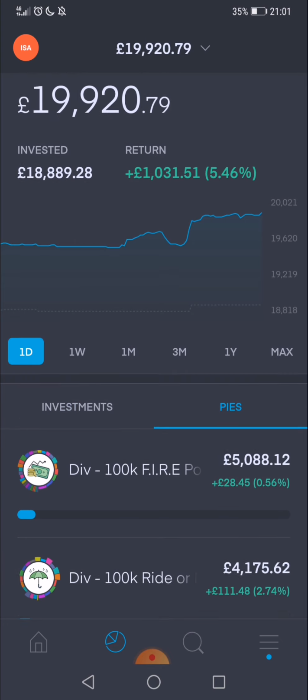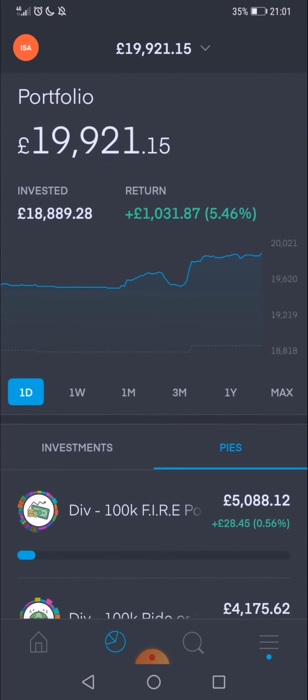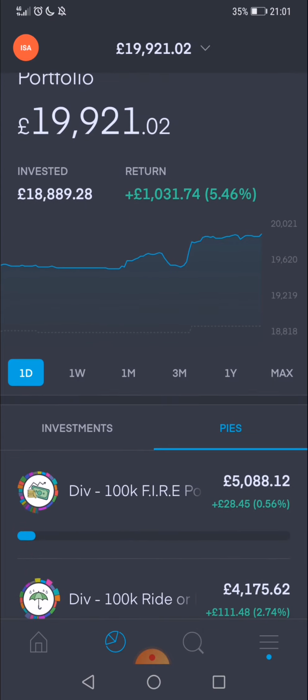As of today, I'm up £1,000 essentially, which is 5.49%. It doesn't seem like a lot considering the way the market is, but really it is, because someone said I'm pretty much over-diversified, but I don't really see it that way.